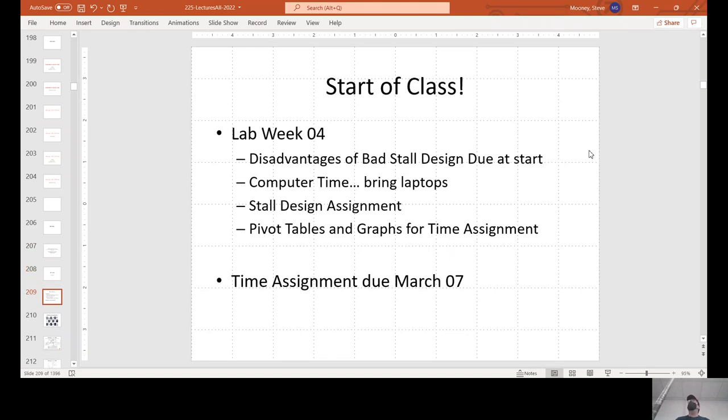So lecture six, I suppose we should get started. Lab four. We're going to stay on the barn. You're going to have your disadvantage list available for discussion, and we'll go through and kind of create something that helps put that in order. So bring your laptops. We'll also talk about summarizing your time assignment.